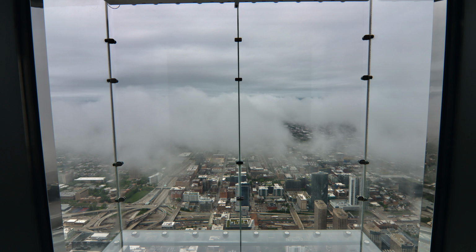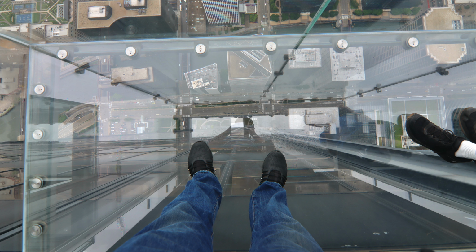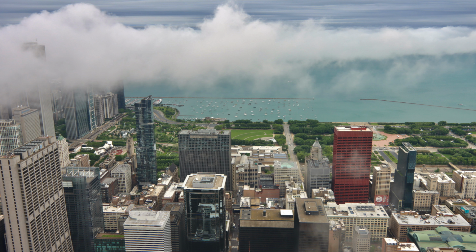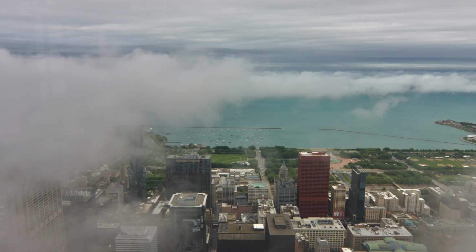Unfortunately, I didn't shoot any video up on the sky deck. However, I did get some photos, so enjoy these photos from a cloudy May day off the sky deck. Those are some really pretty views, but this next view is going to be stunning.